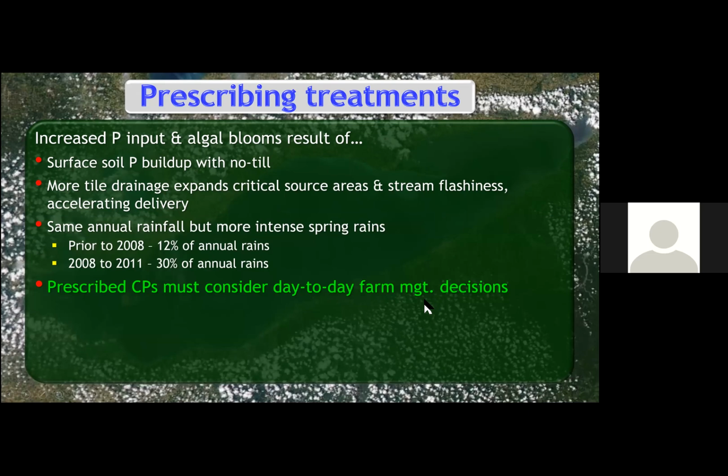The other thing which they realized, which was very important, was that there was a shift in climate, a shift in rainfall patterns. Prior to 2008, when we started to see that shift occur, the spring rains were about 12%. After that, about a third of the annual rainfall occurred in spring. So there's a shift in the rainfall pattern of when those intense rains occurred.